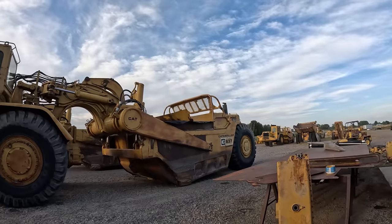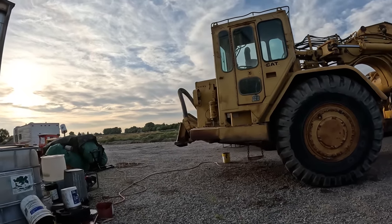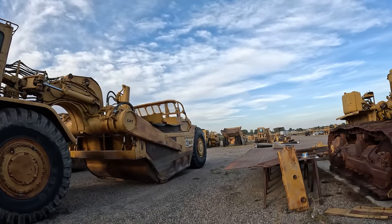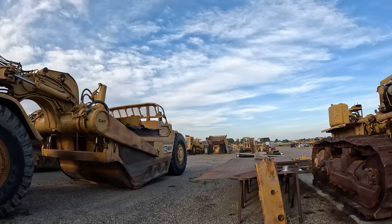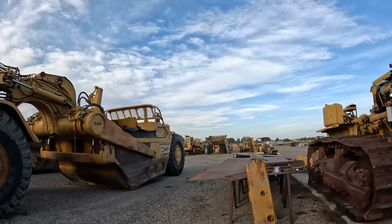It's a liner O-ring. I hate this. Just when you think you can go to work, you can't. I never expected number one to peter out on me like that. Anyway, it's only got 2,400 hours on that engine.